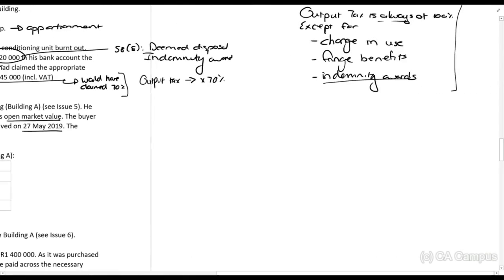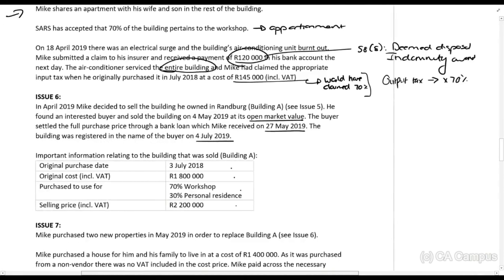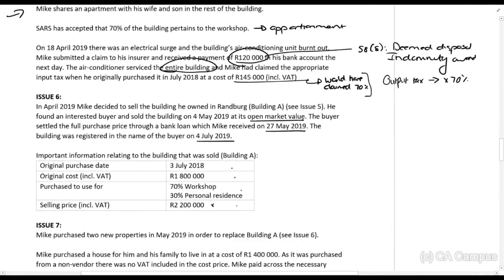First up, output tax is always calculated at 100%. So on that selling price there will be output tax: 2.2 million times 15 over 115 times 100%. But when you purchased it, you only claimed input tax on 70% of it, which is the workshop. 30% is a personal residence. So you would have only claimed input tax of 70%, but we are accounting for output tax.